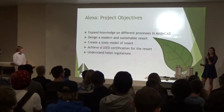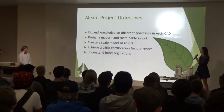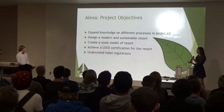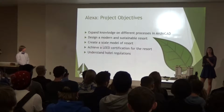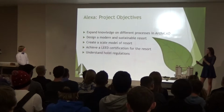Create a scale model. I did that as well. That took a long time, a lot more time than I expected it to. And then achieve a LEED certification for the resort. Right now we're at a silver certification, so I would say I achieved that. And understand hotel regulations. So I just wanted to know what goes into a hotel, what are the main things that almost every hotel has, and that's part of my research later on.